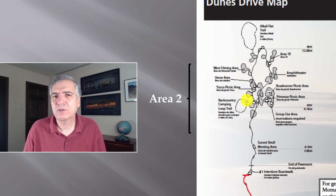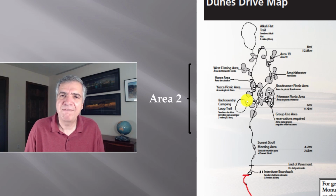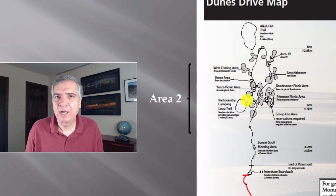I recommend you try to stay there at least one night. Now, those camp areas are out there in the open. There are no trees. There is really no protection. If you have a very windy night or a storm, you better be prepared for it. And you may be half a mile or a mile from your vehicles. Make sure you plan it properly.